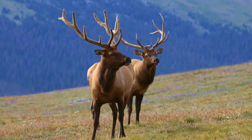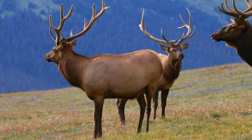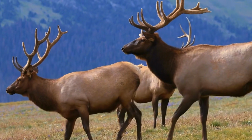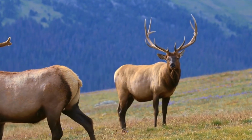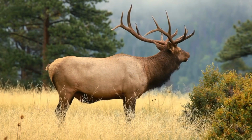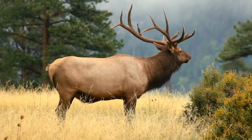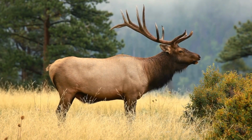Elk are typically larger than deer, with males weighing up to 700 pounds, 318 kilograms. Their impressive antlers can span up to 4 feet, 1.2 meters in width, making them formidable opponents for predators. However, their size can also make them a tempting target for mountain lions. How do these predators assess and stalk such a large prey species?